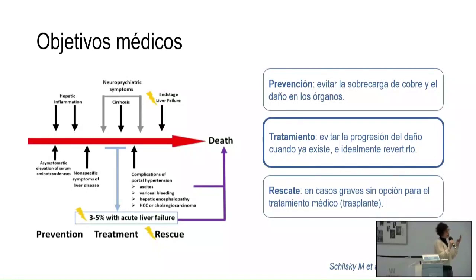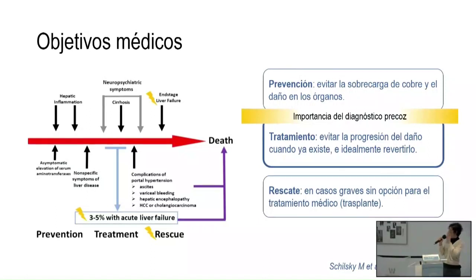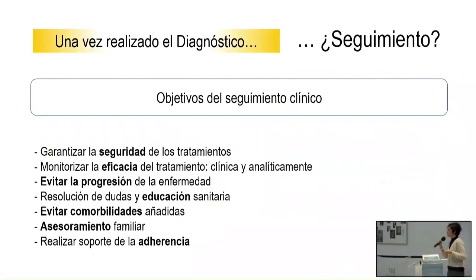Unfortunately, in some of the cases, what we do is to rescue those patients that have such a severe, important damage where medical treatment is not going to work. For example, in those cases where we have to be very aggressive and even arrive at the liver transplant. This clearly highlights how important it is to have an early diagnosis. So the earlier we diagnose, the better off we'll be.